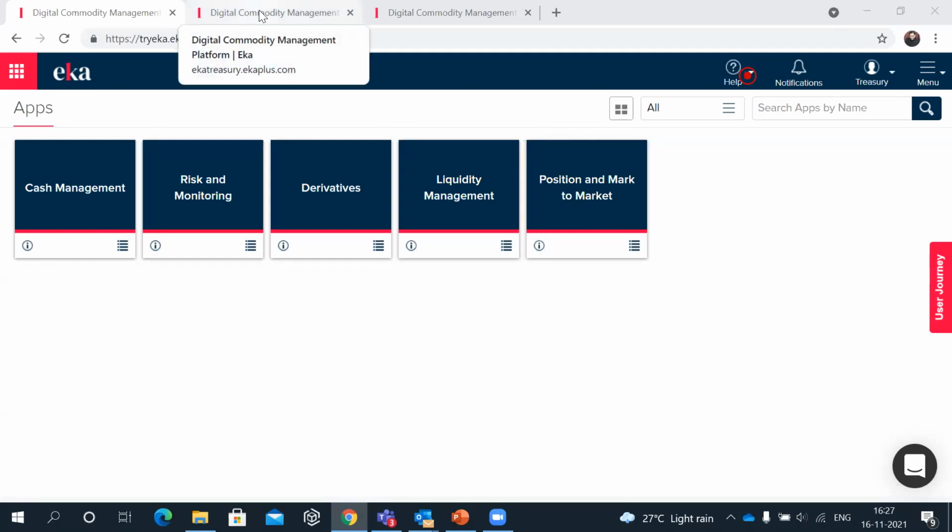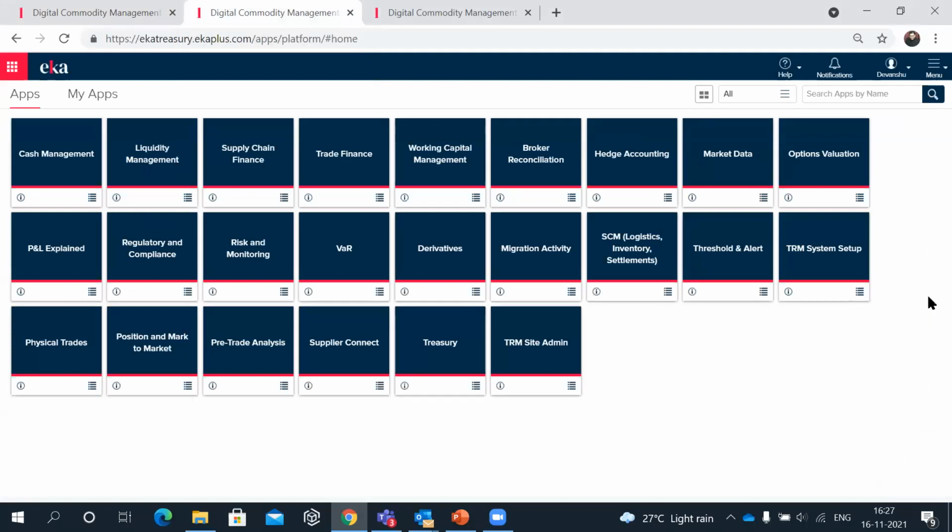Now I'll quickly show you some pieces of the solution which will eliminate the challenges the treasury office, as we highlighted, is facing. This is a complete suite of apps, which will look something like this when everything is brought together. But I'll focus more on the cash management app and liquidity management app for now. So let's look at the cash management app.